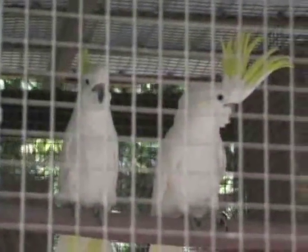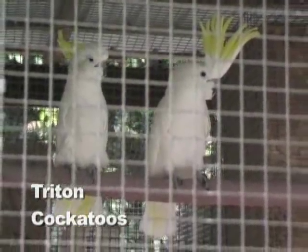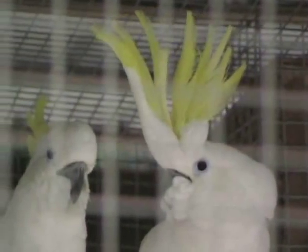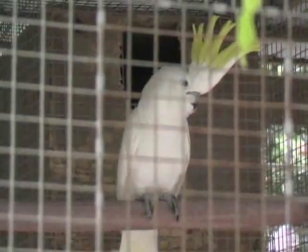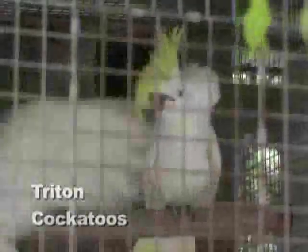This is a pair of blue-eyed Triton cockatoos. They get the yellow crest, a little larger than your medium sulfur-crested cockatoo. And as you see, they have a blue ring around the eye.